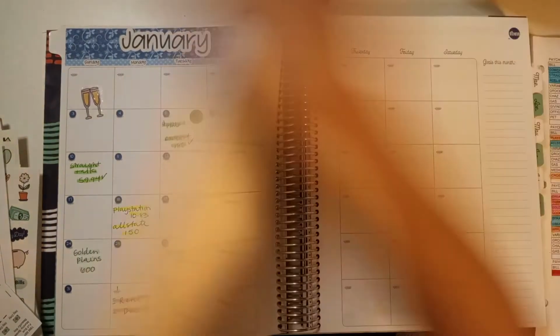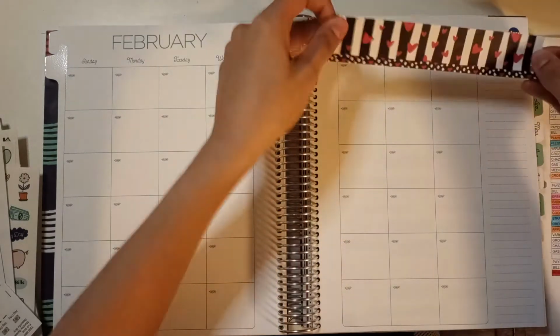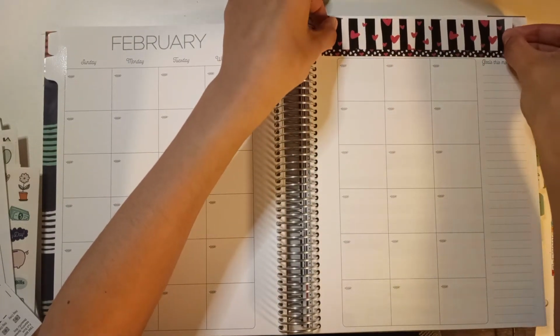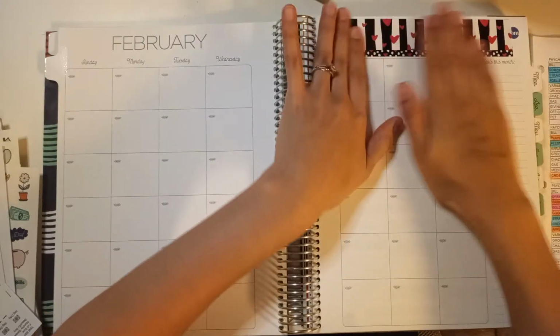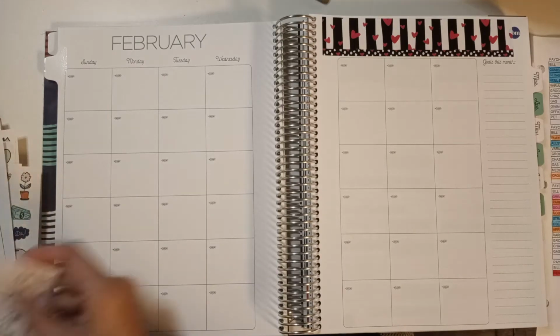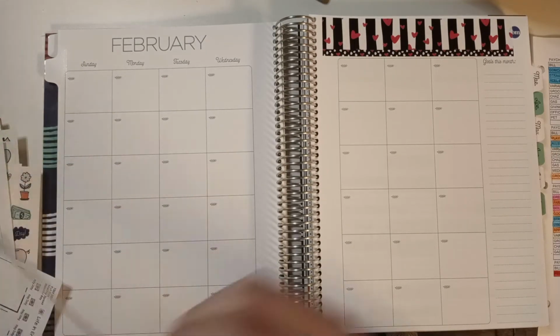I have done the one for January, but I did not record it. But I thought, you know what, I'm already doing this, so I might as well go ahead and also record me doing this sticker layout for this month of February.